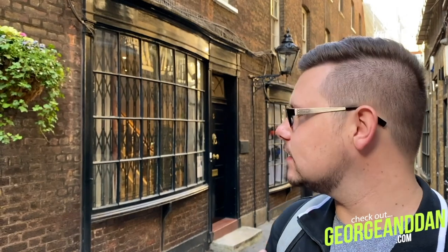More famously, though, you might recognise this street from another film, Harry Potter. This actually featured as Knockturn Alley, so you could buy things like shrunken heads on this street. But obviously in the day, it's just offices. It's pretty impressive. And it was also the inspiration for Diagon Alley, one of many streets that they used. Yeah, because it's so quaint, but confined as well.